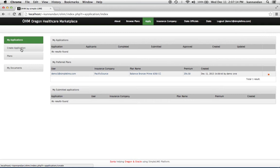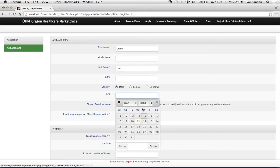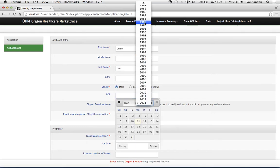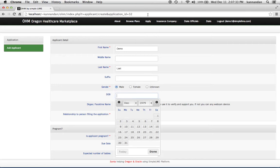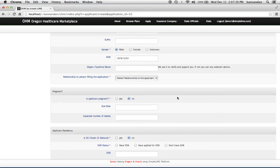All you have to do is click create application, and so we're going to put some bogus names in. Let's make somebody that's greater than like 20 years old, because there are some custom things that they're doing for people who are under 20 or so and over 65.